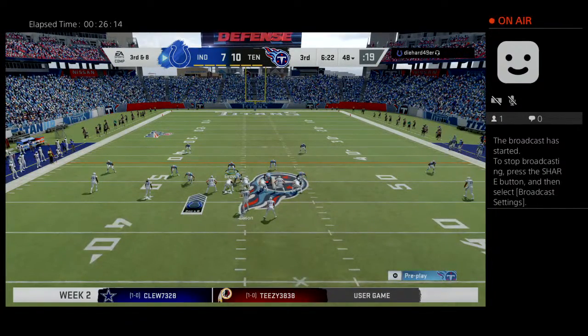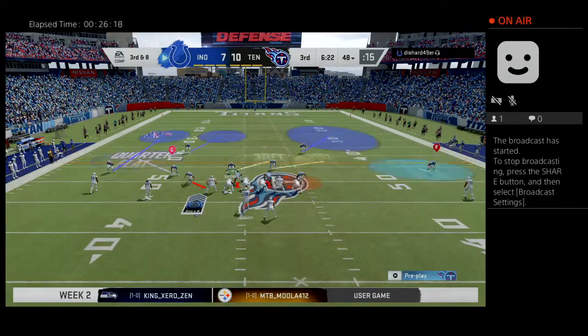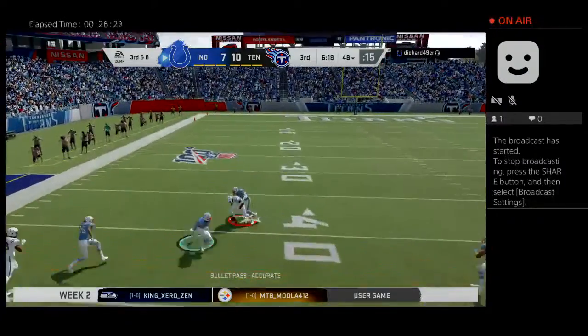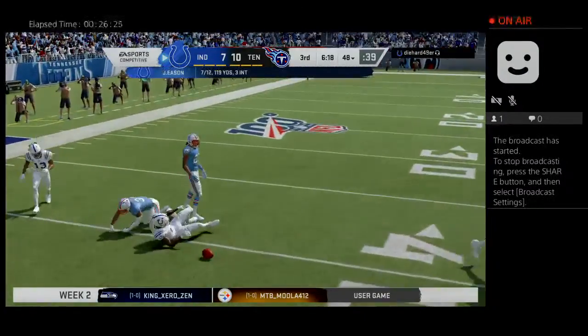Hey, exit. Hey, check Mike. Watch 55. Push him back. To throw on third down, Eason. And the throw there going to be incomplete.